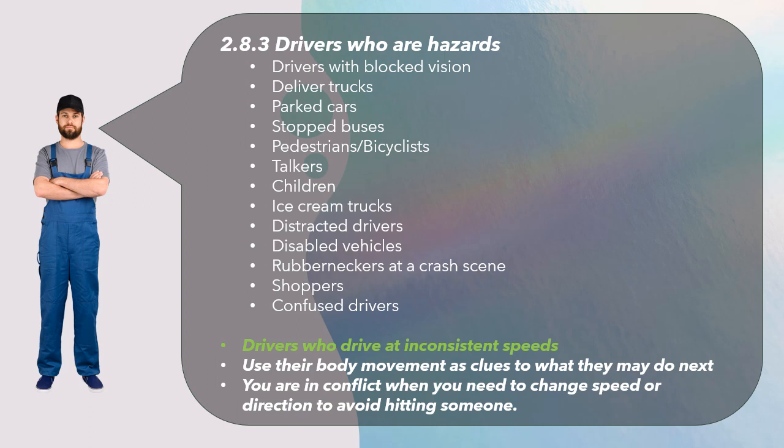Drivers who are hazards. Drivers with blocked vision. Delivery trucks. Parked cars. Stopped buses. Pedestrians and bicyclists. Talkers. Children. Ice cream trucks. Distracted drivers. Disabled vehicles. Rubberneckers at a crash scene. Shoppers. And confused drivers.